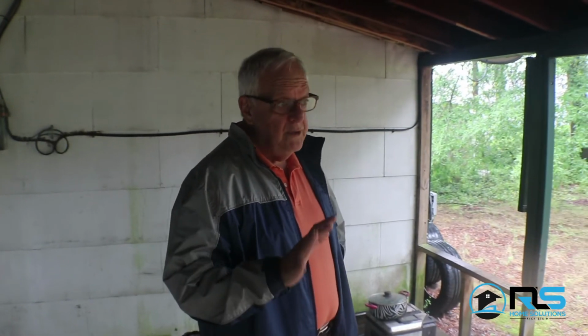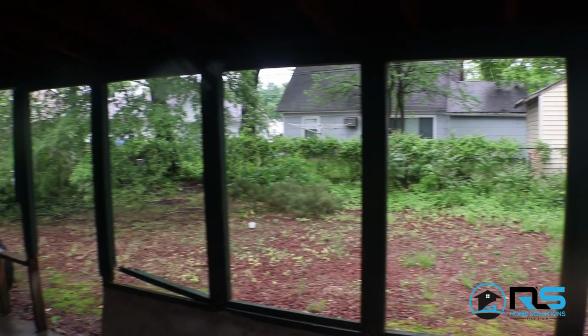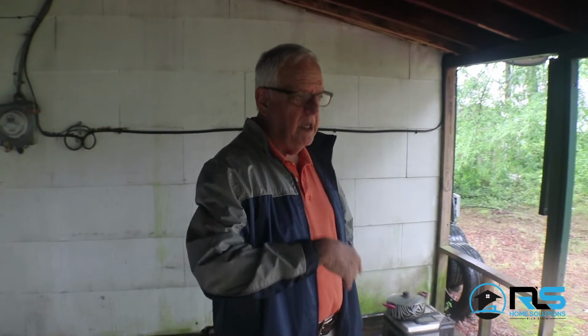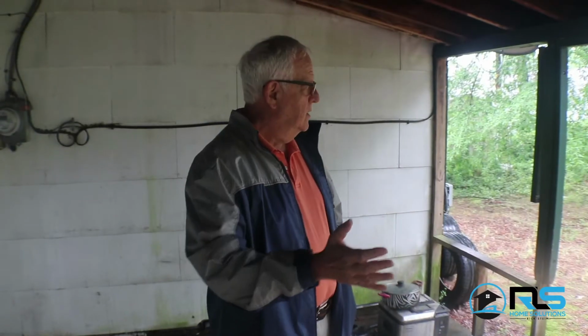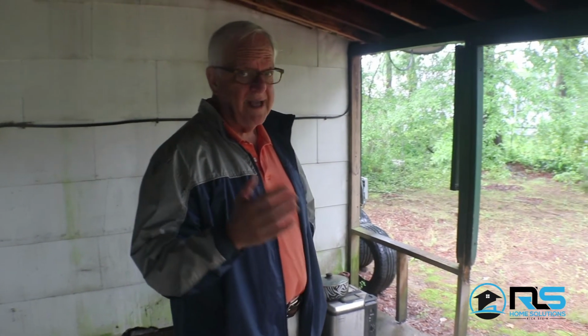So as you can see, this porch is going to be a really nice 2-season warm weather screened-in porch. I'm not going to spend the extra money to enclose it, put it in glass, put some heat in here. It'll go way over budget, but it'll be a nice screened-in porch. We're going to clean up the backyard.